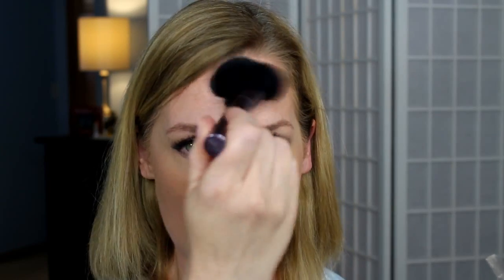Okay, so let's do a little bit of bronzer. I'm using Catrice matte medium bronze, also from Ulta. I think I got it at the same time. I'm kind of doing the JLo 3 action. I think Scott Barnes came up with that, but I could be wrong.